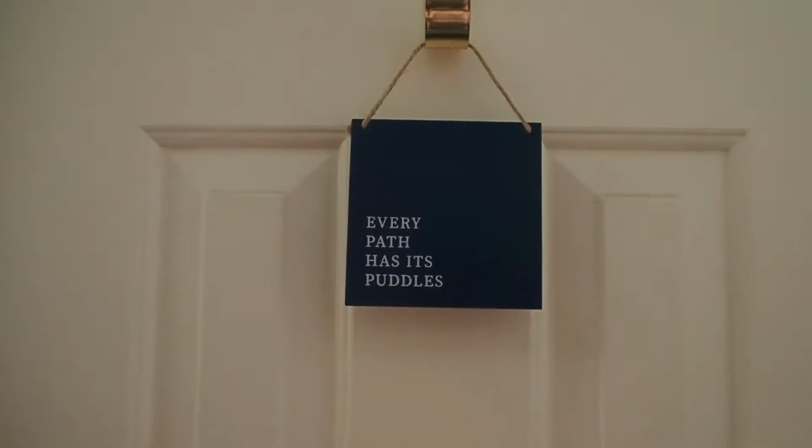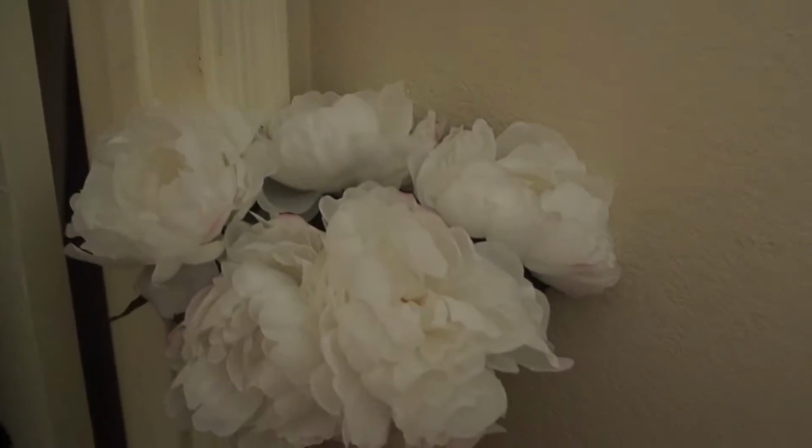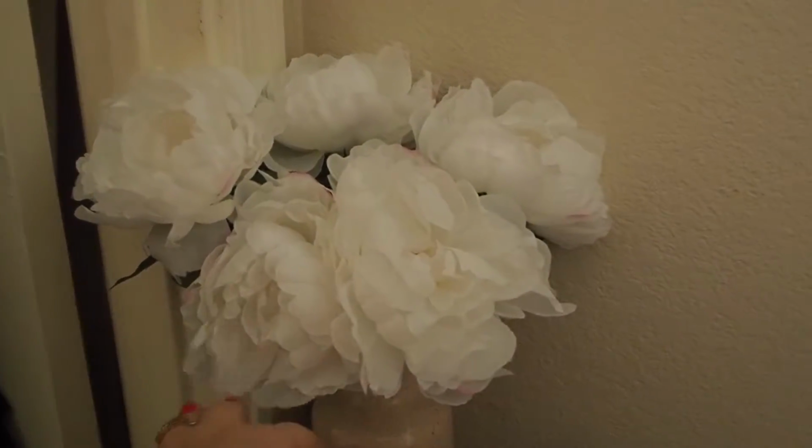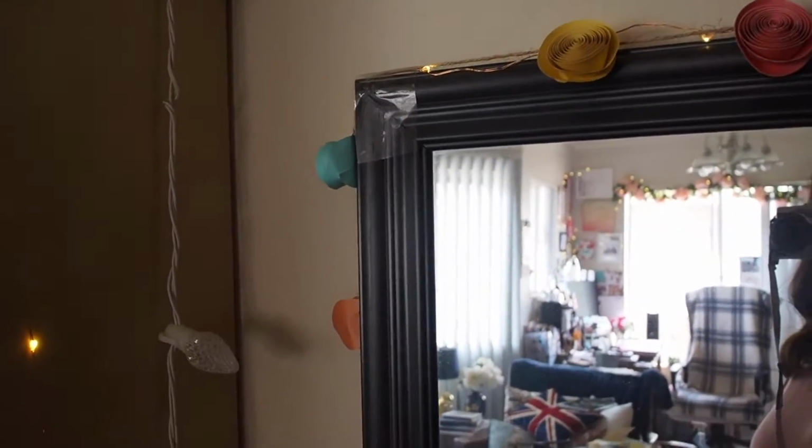Okay, so starting by the front door, this is where I've decided to put that little sign. And then over here I have a little bouquet of peonies in this really pretty pink vase right there by my front entryway. Around this mirror, I've put this little paper flower garland that I got last year.